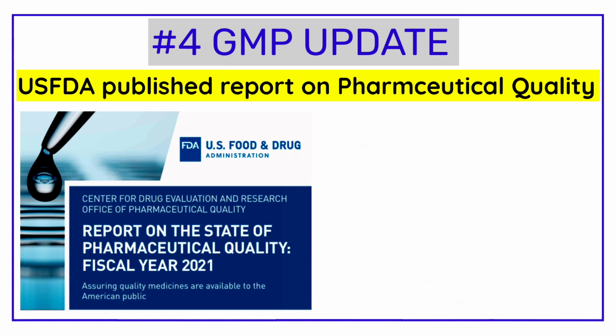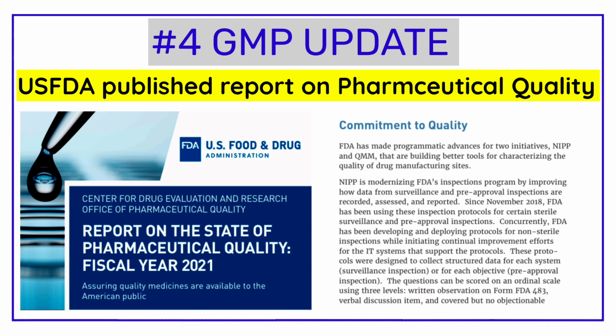In addition to these updates, the report highlights two initiatives of the US FDA that will enable a new approach for future audits and quality improvement: the New Inspection Protocol project and the Quality Management Maturity. So with the help of these initiatives, FDA inspections will be data driven. We will discuss any updates related to these initiatives in future.